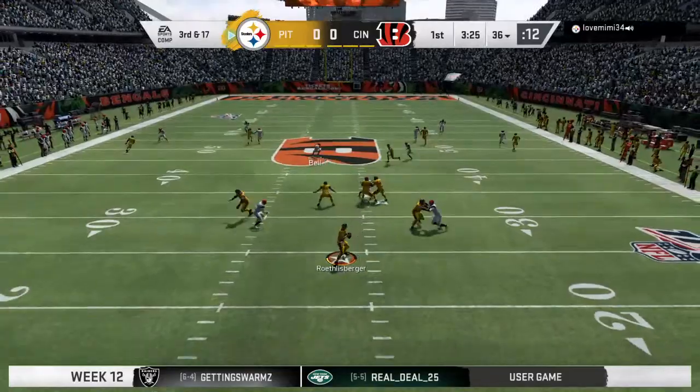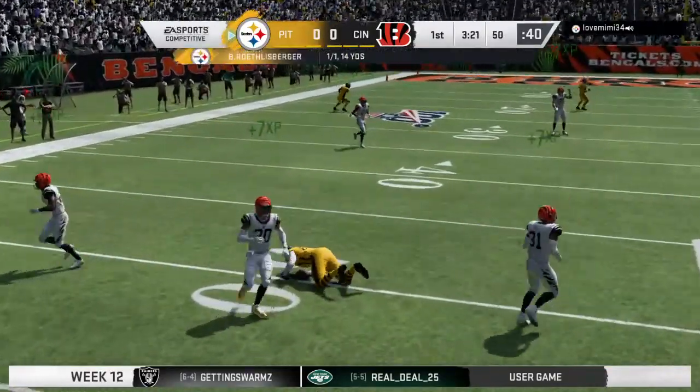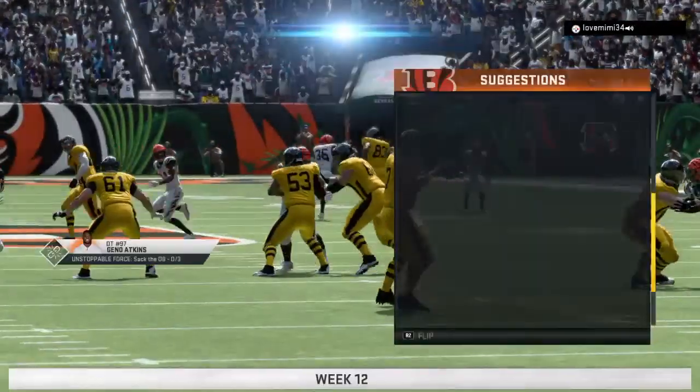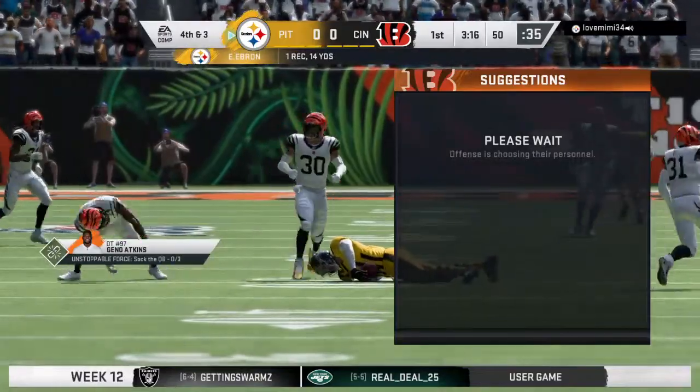Now Ben on 3rd and long. The attempt on the dive, and he has it. What a catch. 14 yards is the pickup there, but it'll still lead to a 4th down.